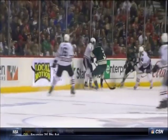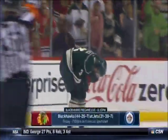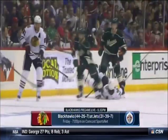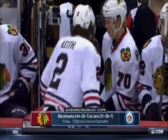Whether Duncan Keith's high stick at Charlie Coyle was intentional or not, the match penalty would keep the defenseman out of action for at least Friday night's game at Winnipeg. Coaches and players realize it's going to be up to everyone to try and fill the void.